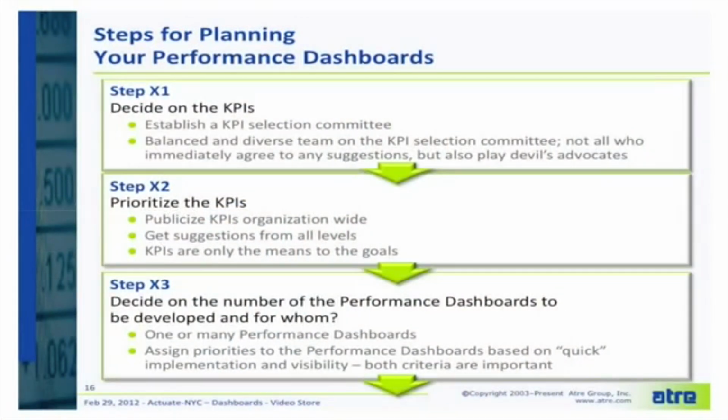Then decide on the KPIs, establish a KPI selection committee. Not too big. Nothing is accomplished when the team is too big. Nothing. Maybe 5, 6 people. Okay? Important people. Also, out of those, maybe a couple of them who have deep pockets, from your users. All right? 7 maximum. 7 is usually a good number.